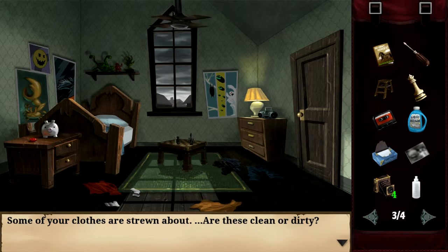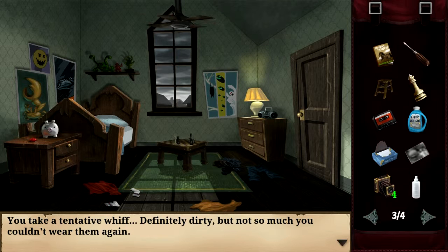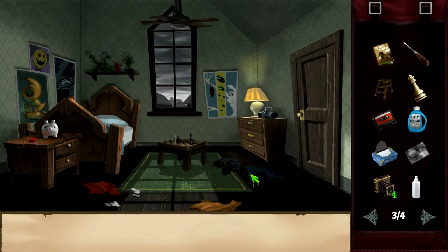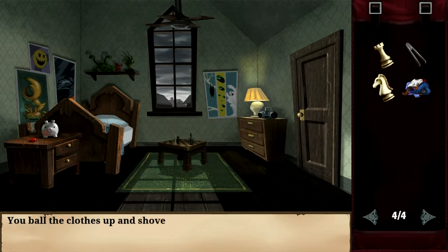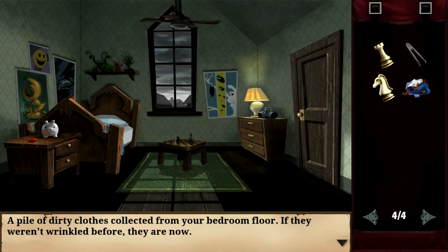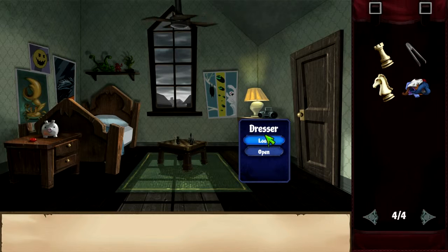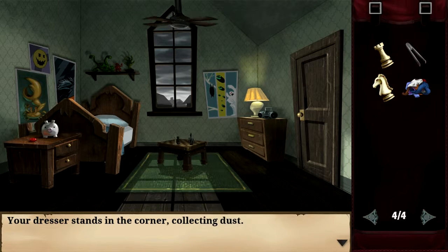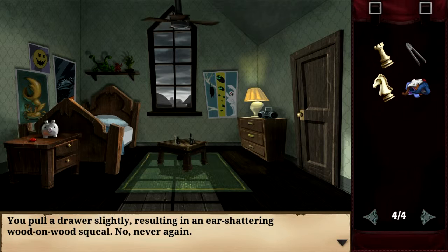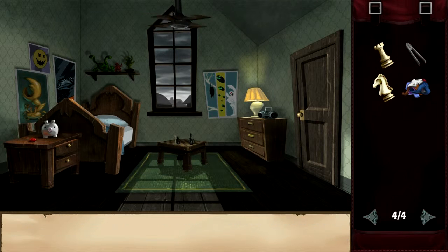Some of your clothes are strewn about. Are these clean or dirty? Take a tentative whiff. Definitely dirty, but not so much you couldn't wear them again. Look. The dresser stands in the corner collecting dust. Open. You pull a drawer slightly, resulting in an ear-shattering wood-on-wood squeal. No, never again. That noise is the main reason your clothes are all over the floor.